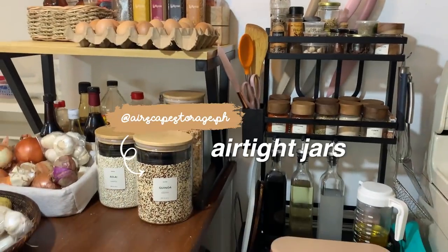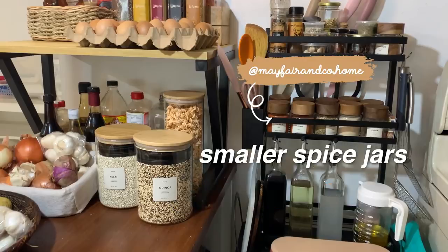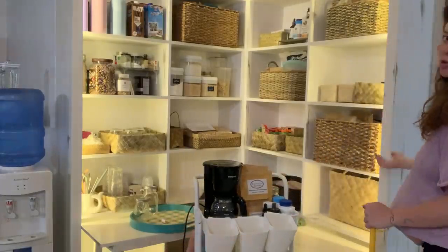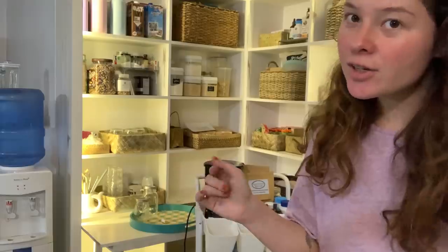Don't know if it was a mistake or not, but I took out all of the storage containers, the canisters that I bought initially for our Siargao home. I opened them up and got too excited and used them. So this is what I came up with so far. Not yet done. We'll go back to that when my containers are complete.